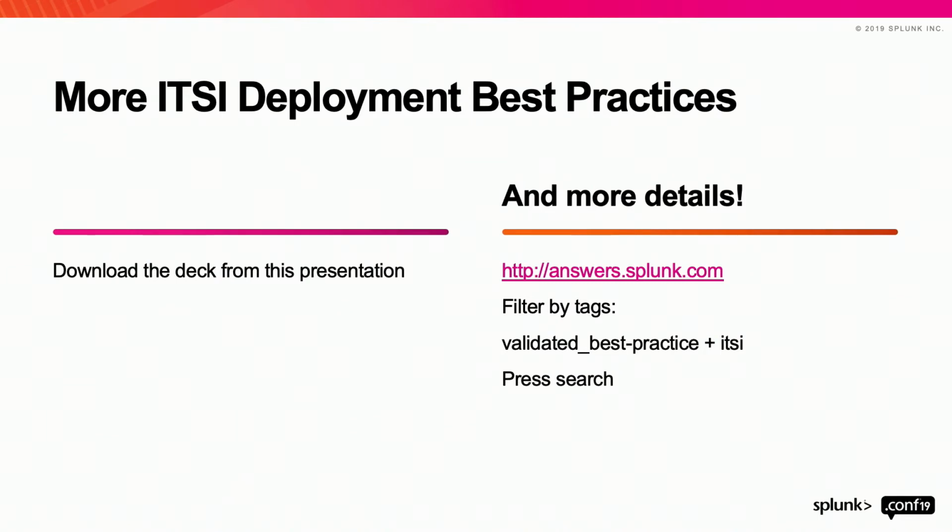So rather than spend the rest of today talking about all the other best practices that we've come up with, I'll just point out that on answers.splunk.com, we have validated best practices for ITSI. This entire deck will be available for you to download. Everything we've talked about so far is in that deck, but there's about 8 or 9 additional best practices that you can read through on your own if you download the deck after the session.